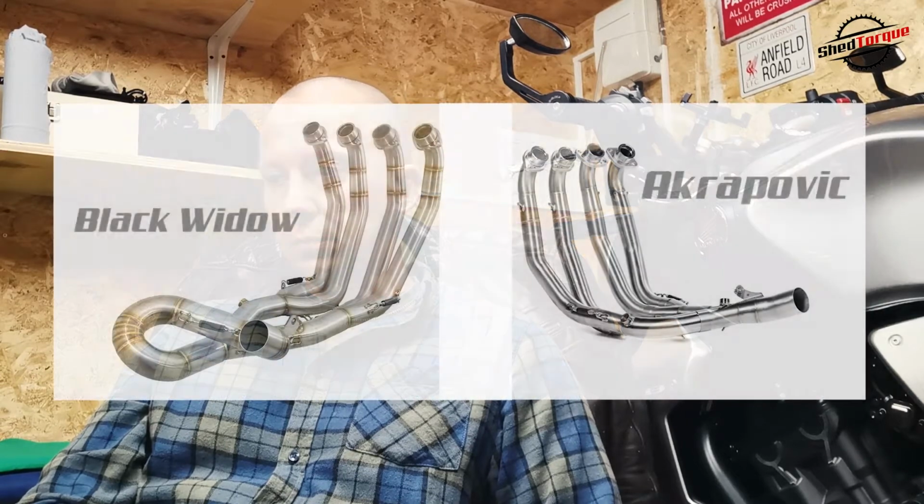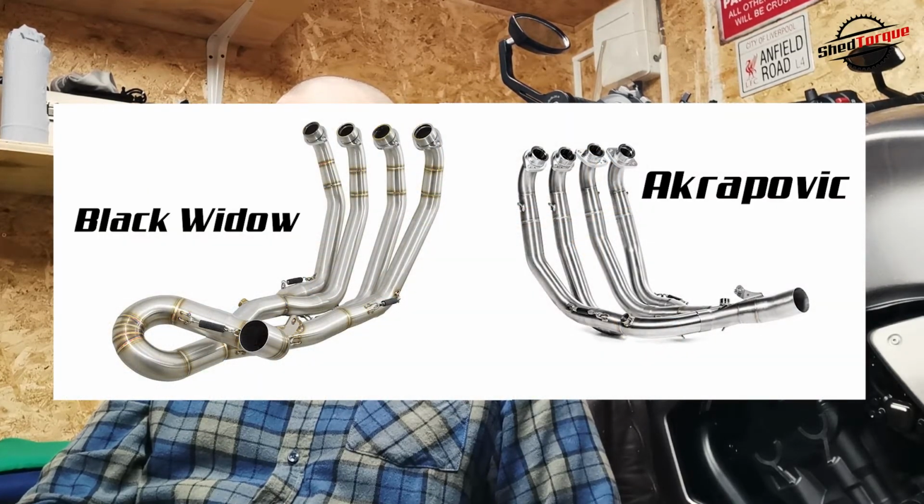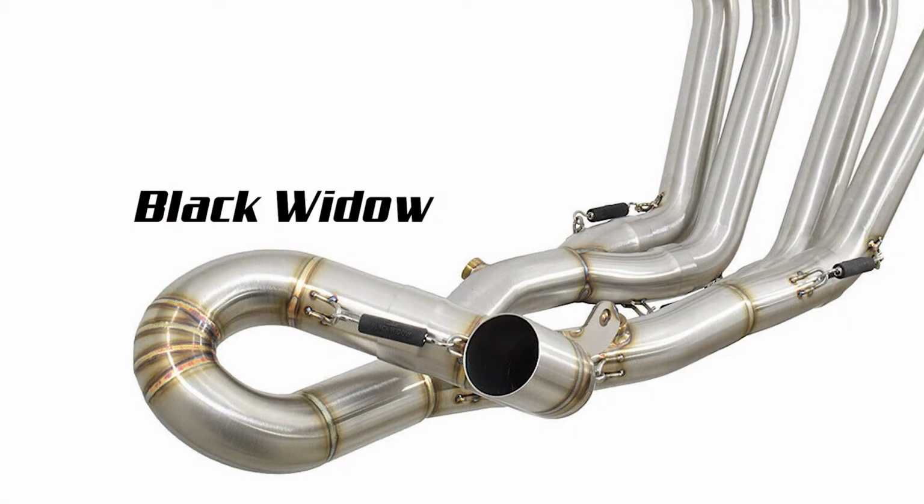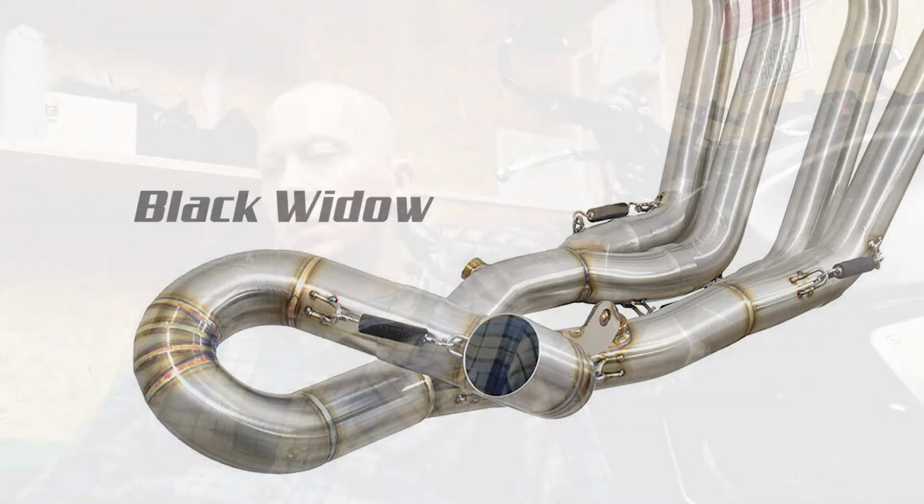So, there we go. I'll put them both up on the screen for you to have a look at, side by side, because side by side they look quite similar. Except the Black Widow is a different shape at the end. It almost curls around and back on itself, which Akrapovic doesn't do, which I assume they've catered for in the link pipe and the exhaust itself in terms of getting the flow right.